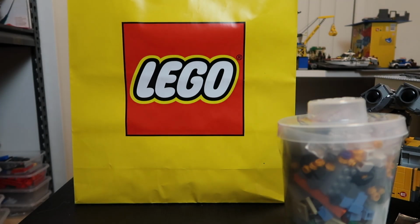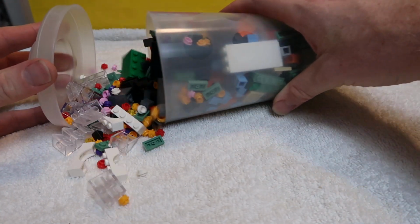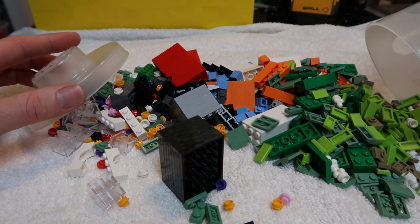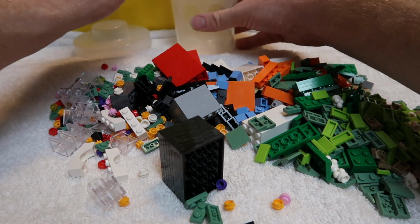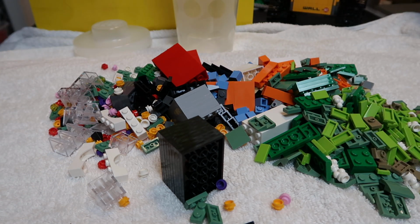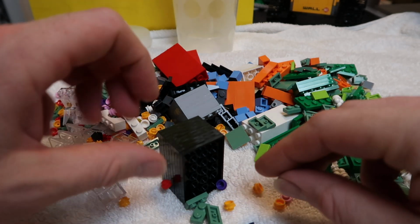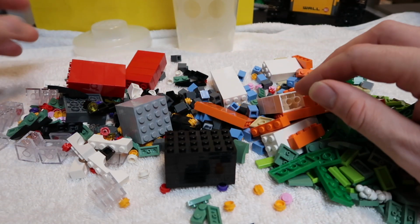So let's see, what did I put in the pick-a-brick box? I'm doing this on a towel for obvious reasons, because I don't want it to go everywhere. I'm going to sort this into tubs in a minute, but I'll show you what is in here. Lots and lots of small pieces. Let's put that there. I can start collecting those now. So I'm going to go back to the Lego store probably next week and every week forevermore. But because obviously they changed the pick-a-brick wall. So what did I get?